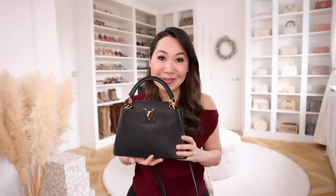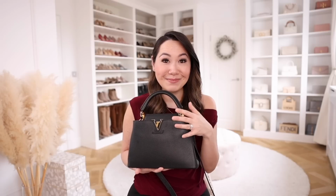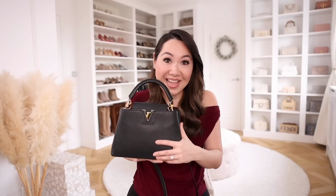Next up is my Louis Vuitton Capucine bag, and this has been such a delight, and I've gotten so many messages and comments about this bag, particularly on Instagram. Lots of people messaging me saying, did I miss the unboxing? No, I didn't actually do an unboxing or a reveal for this bag. I meant to, but I got it just before Christmas and I just haven't had a chance to. But I have been using it an absolute ton and I absolutely love it.